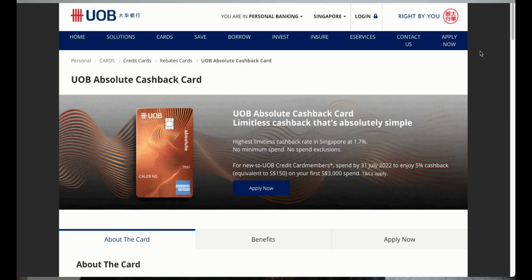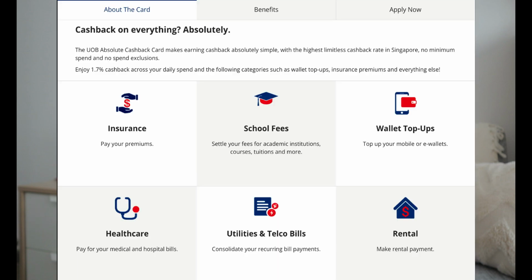If you refer to the UOB Absolute AMEX website page, they actually market this product as a limitless cashback that's absolutely simple, which is absolutely true, because you can earn 1.7% cashback on almost anything at all, including topping up your GrabPay wallet. That also counts for 1.7% cashback. So if you see the website, they say that you can pay for your insurance premiums, your school fees, wallet top-ups, healthcare, utilities, and also rental, and that will also constitute to the 1.7% cashback.